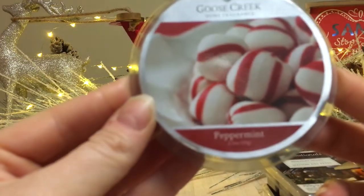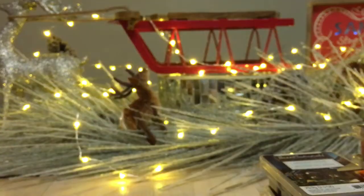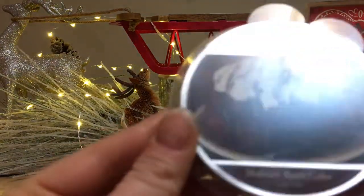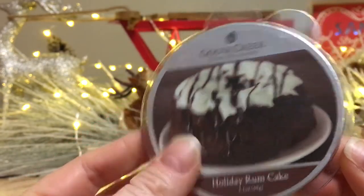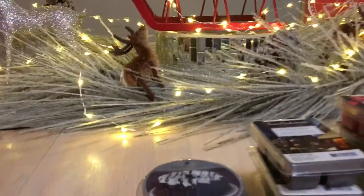From my friends Myra and Kyla, we have Peppermint. And lastly, we have Holiday Rum Cake. Sorry, trying to get the best picture there. Holiday Rum Cake. So you guys, this is all my selection.